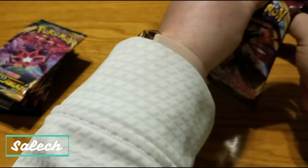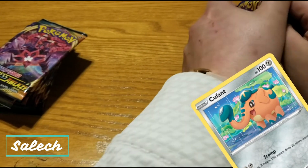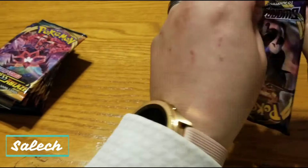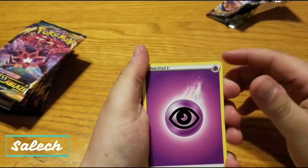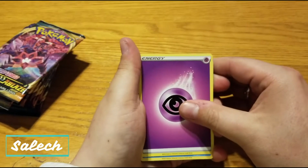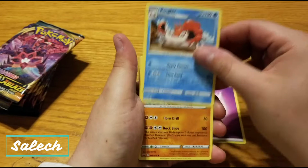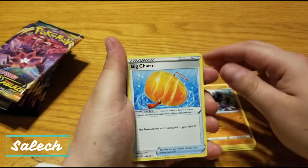These packs are a hassle and a pain in the coop. Look, do you see this? Oh, a psychic. Is that what that is? Yeah, that's what it is. Oh, good. Good for you. Thank you. Good save. Ah, Kingler. I love Kingler. Ooh, Rhydon. That's two. Yes. Triple E. Big Charm.